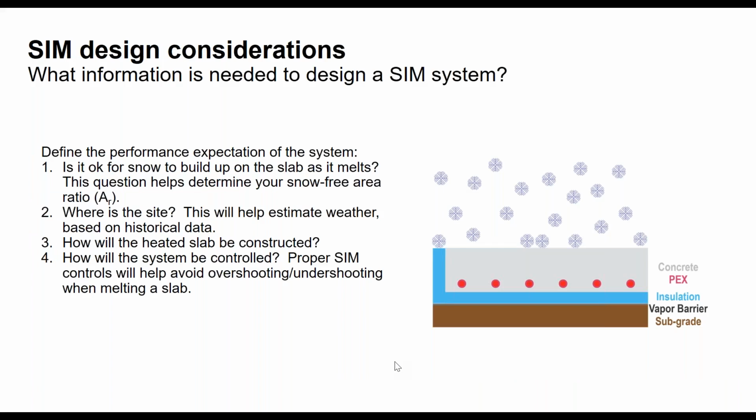Yep, agreed. Okay, so when you start looking at a snow melt project, what are some of the questions that you ask? Who is the person that you want to talk to when having a snow melt conversation? Well, ultimately, there needs to be some understanding by the building owner, the person who's going to be responsible for how this system performs when it's all said and done and the project is over.